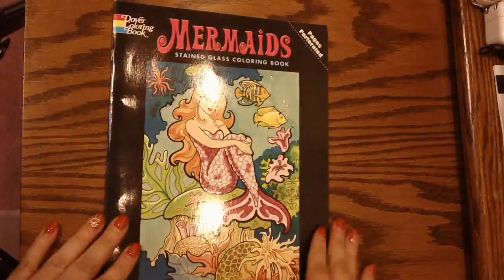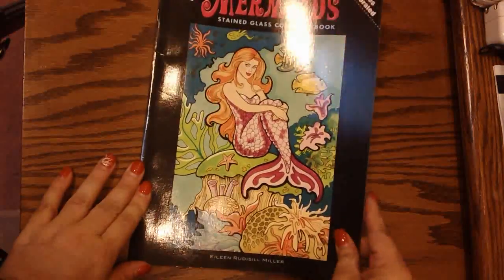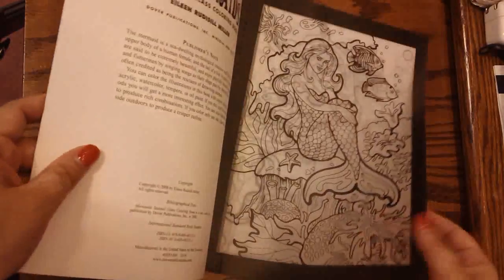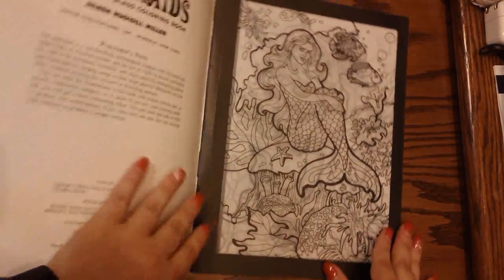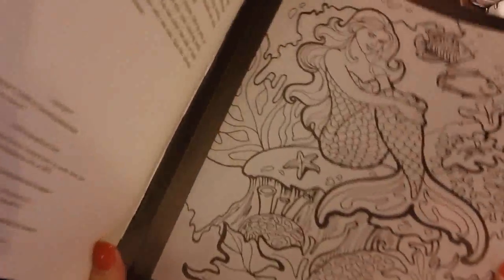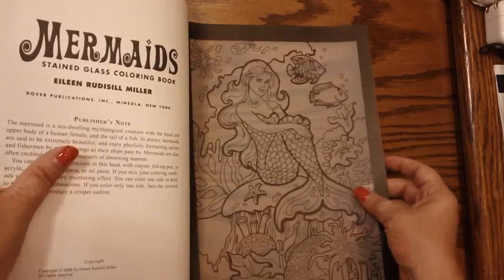So the first one I have is Mermaids, okay? So here's what the cover looks like. It is a Dover publication book. But as you open this up, it's on this vellum paper, and let me just try to get so that we can, oh my gosh, I don't want to tear it. Let me get so we can try to see this a little bit.